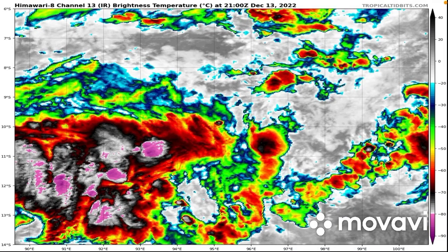Alright guys, welcome back to the first update on Invest 98S, which actually has a pretty good chance of forming in the South Indian Ocean today. You can see decent convection blowing up the southwestern side of the storm there. The centre of circulation is currently quite exposed.